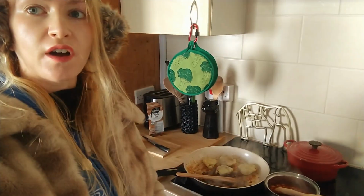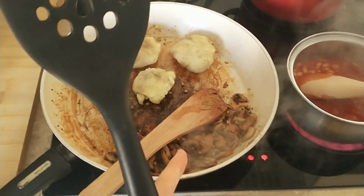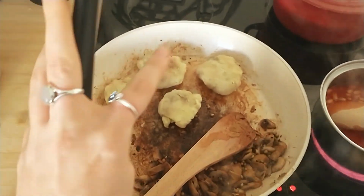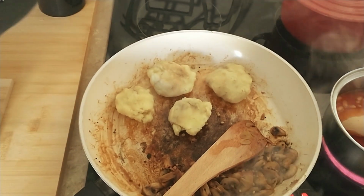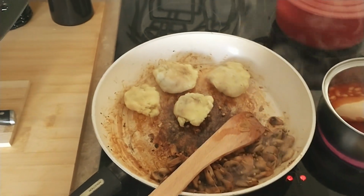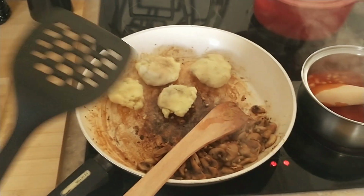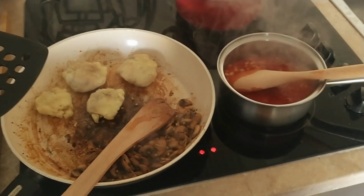So I'm just making a little impromptu fry up for our lunch. So I've just got mushrooms, which I'm frying in soy sauce with coriander seeds and nigella seeds. I've got last night's leftover mashed potato to make little potato cakes. So you can add flour to bulk them up, or cheese or eggs or anything just to make them a bit bulkier, and then it's just some baked beans.